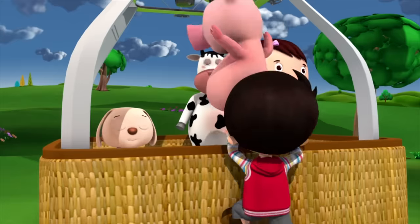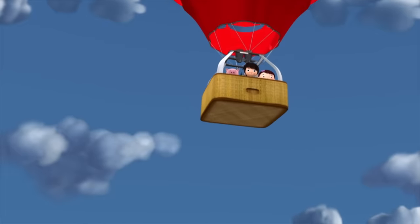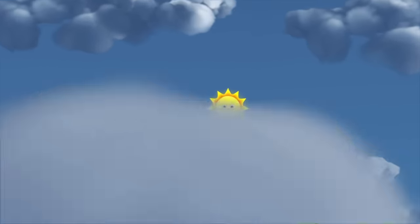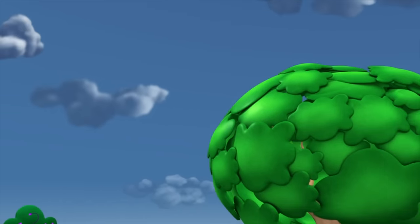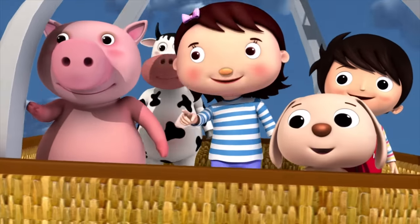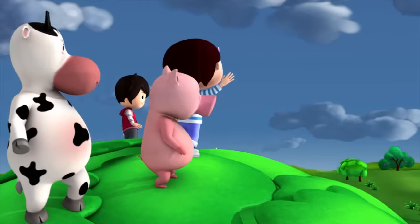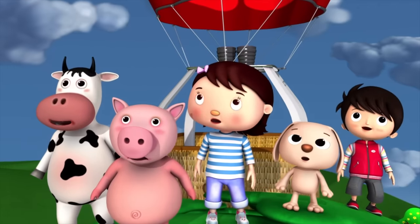Mr. Sun, Sun, Mr. Golden Sun, please shine down on me. Oh, Mr. Sun, Sun, Mr. Golden Sun, hiding behind a tree. Little children are asking you, please come out so we can play with you. Oh, Mr. Sun, Sun, Mr. Golden Sun, please shine down on me.